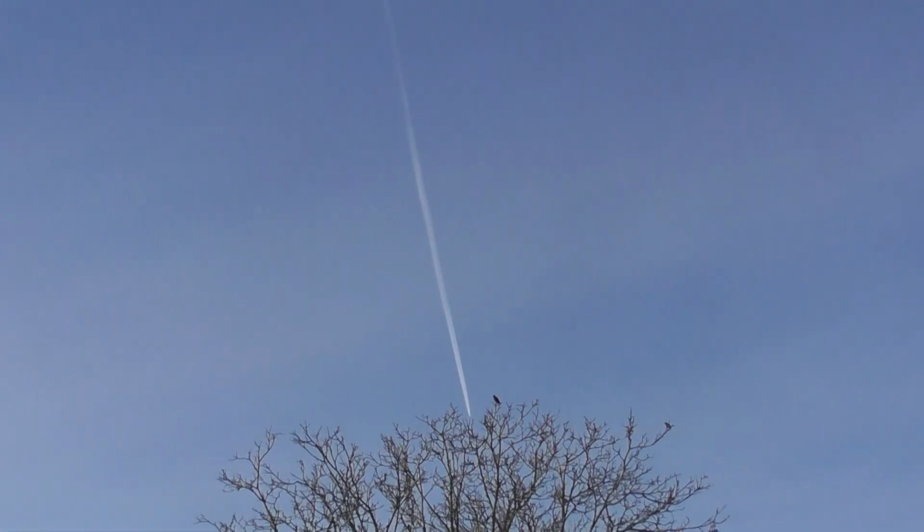So there we go, just above a tree from my point of view. That'll do. And I was just showing you what's been left. Miles and miles of contrail all the way over my house, just above the middle of that tree.